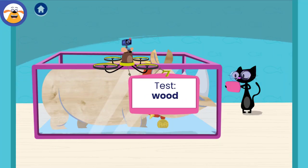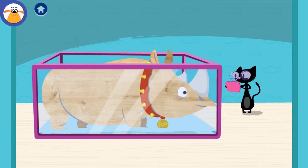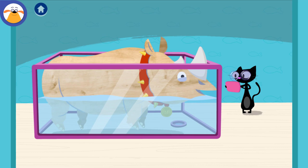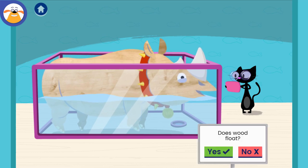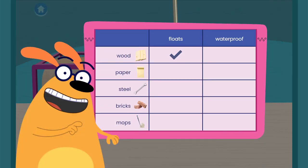Let's do our first test. Tap the tank to fill it with water. Does wood float? Tap the button to document what happened. You found out that wood floats. Awesome documenting skills. Your chart is filling up with results from all your tests.